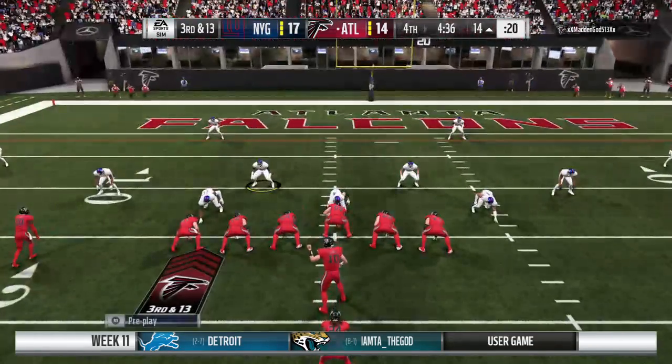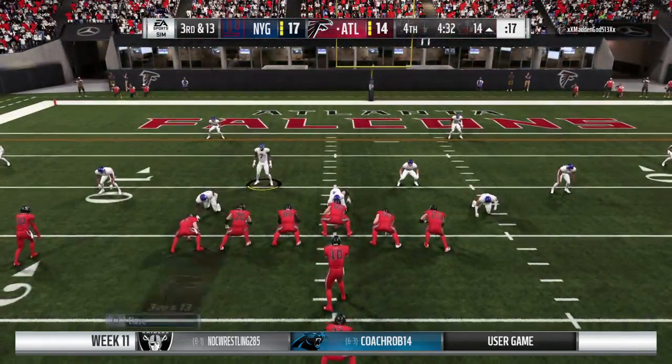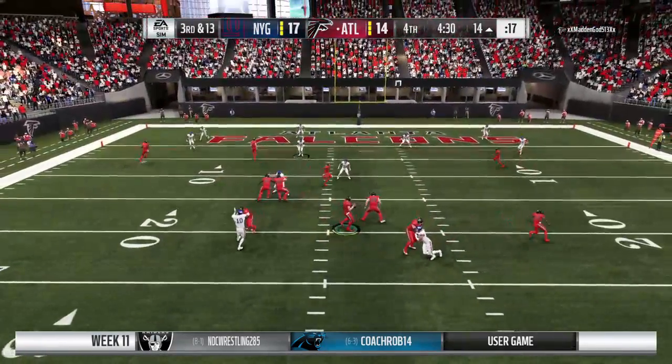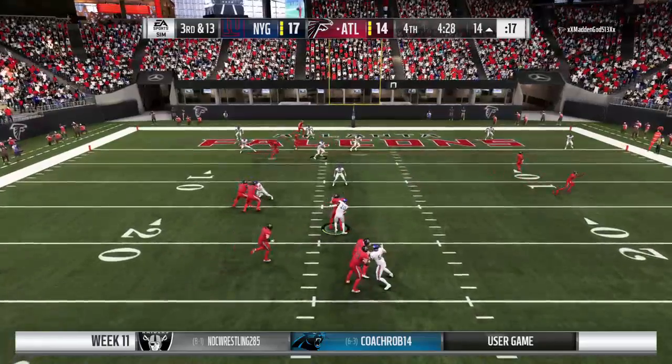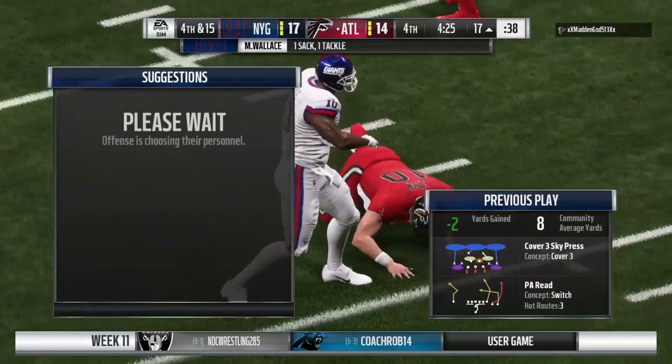All right, now, Lucky 56. Detroit! Now on 3rd and long, they'll look to throw. And he's going to go down. Sacked right around the 17.